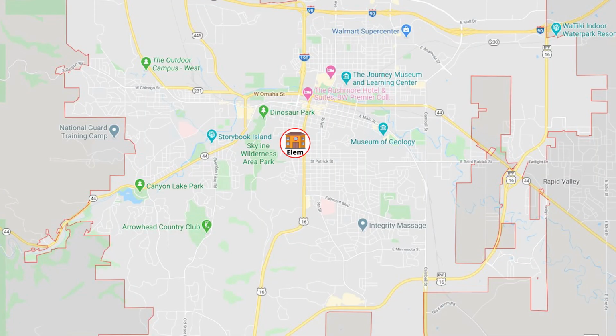For your school-aged children, the elementary school is Wilson Elementary, which is right inside this subdivision. Depending on where you live, it'll be an easy walk. South Middle School is under 10 minutes away, and Central High School is about 7 minutes away.